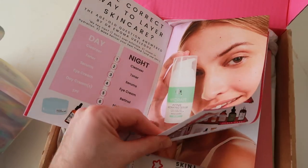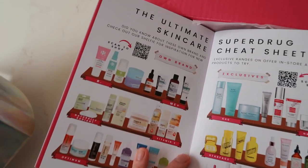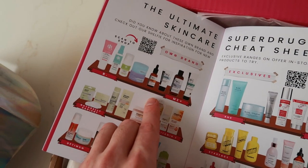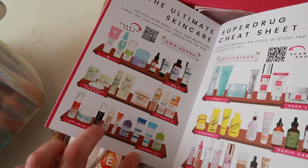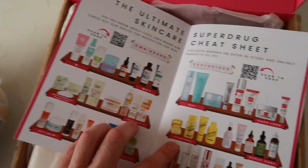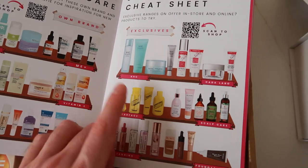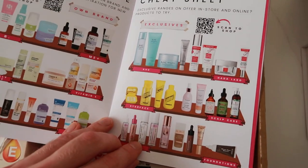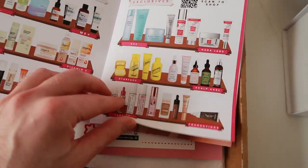And I think I am also in this pamphlet as well. So, the Ultimate Superdrug Skincare Cheat Sheet, which, oh my god, that's amazing. We've got some of the Superdrug own brands and own products here, and then some of their branded selection. Of course, this isn't an exhaustive list, because we've got so much in store and also online, but it gives you a little idea.